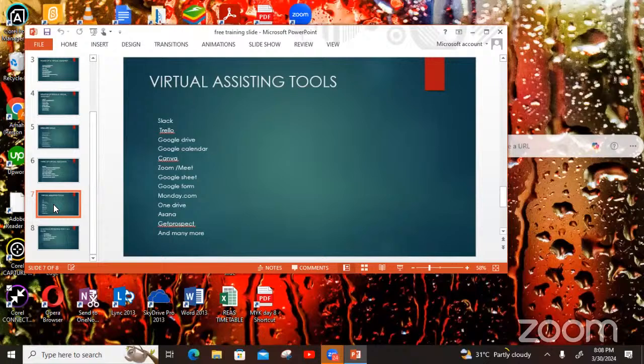So now we understand a few benefits of being a VA. We now know a few opportunities available for us as a VA. We now know some of the types of virtual assistants. So now let's look at tools. Okay, now I know what a virtual assistant is, I know the types of virtual assistant. So what are the tools required for me? I know the skills. What are the tools required for me to be a virtual assistant?